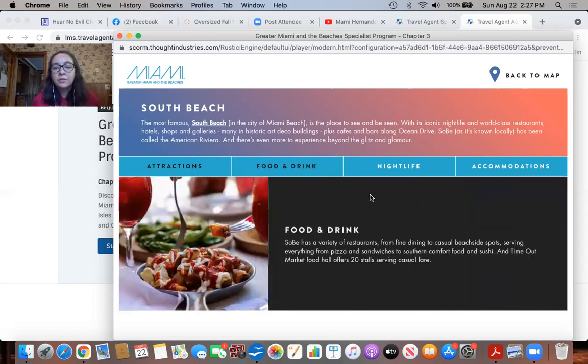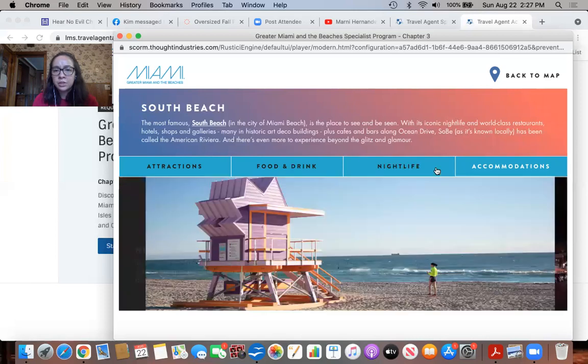Okay, food and drink. SoB has a variety of restaurants from fine dining to casual beachside spots, serving everything from pizza and sandwiches to Southern comfort food and sushi. And Time Out Market Food Hall offers 20 stalls serving casual fare. Okay, so if they want to go to the restaurants, if they want to just kind of casually explore things, they have lots to choose from.